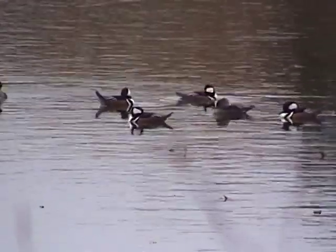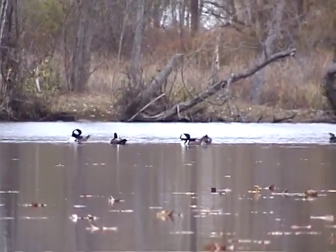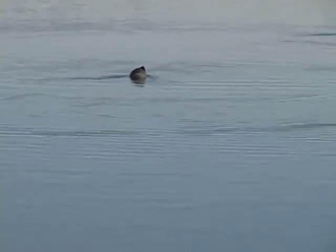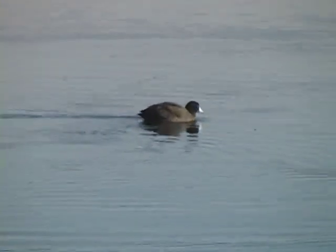Another type of duck that came around was the hooded merganser. One dives down and the other comes up. This bird is called an American coot, not to be confused with the European coot. It dives and feeds off vegetation at the bottom of ponds.